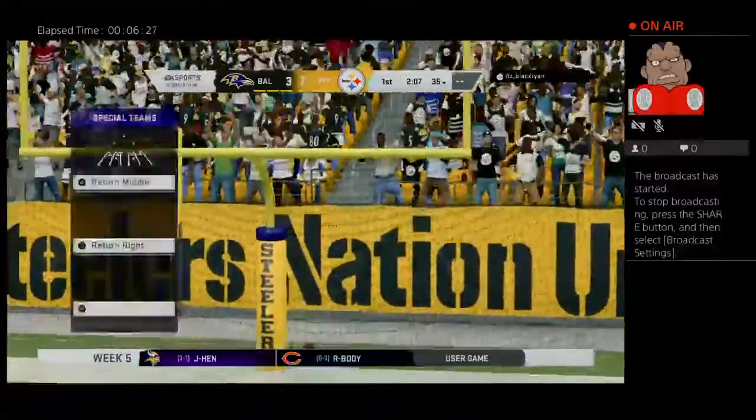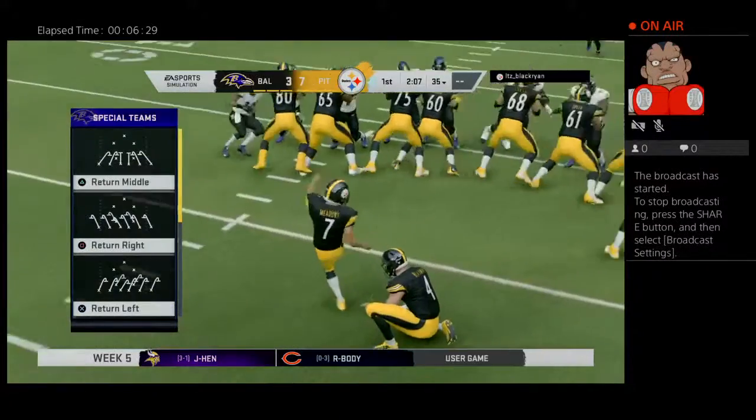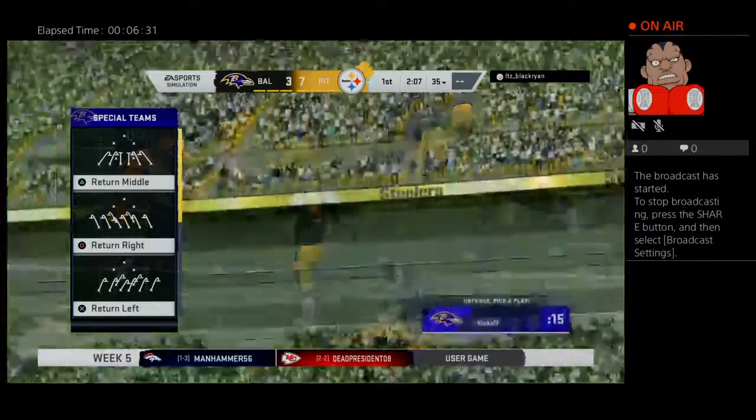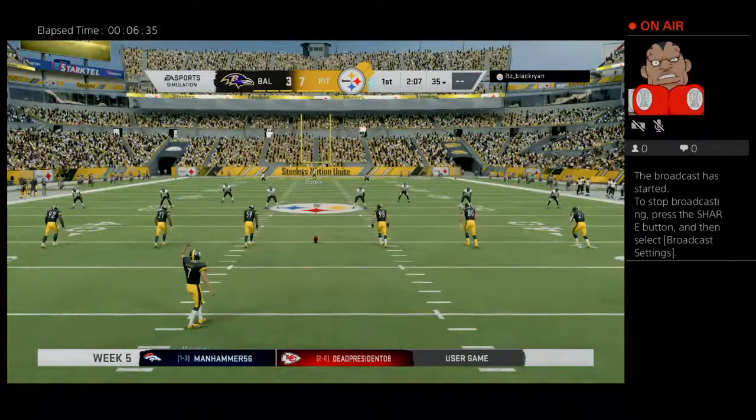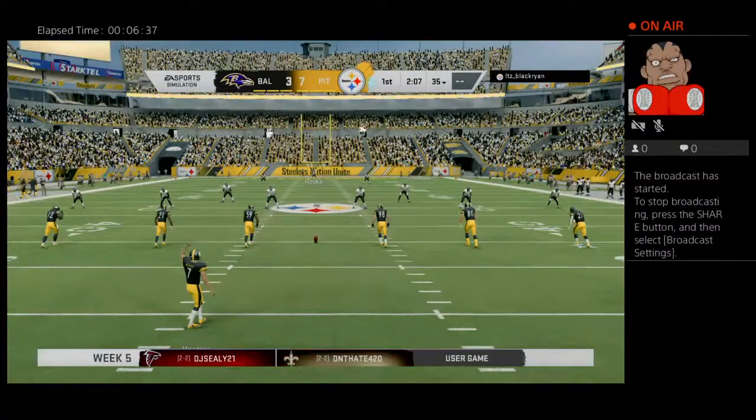Such an electric play, so much fun to watch. And you need all 11 guys in sync for that to be successful, don't you? Without a doubt. That's teamwork, to be able to put it all together. But that play is really probably the most exciting 10 seconds in football.